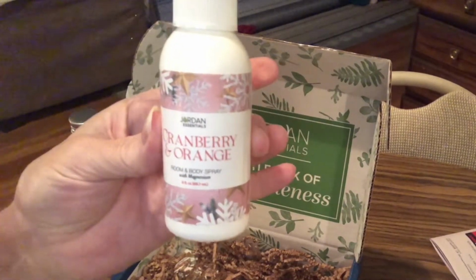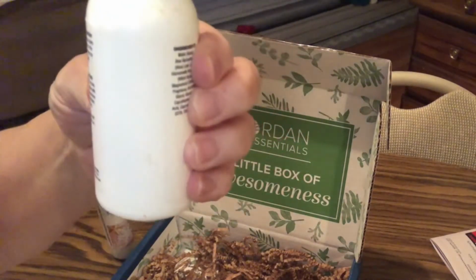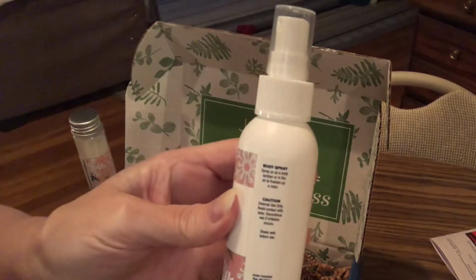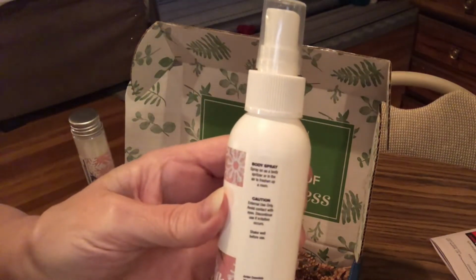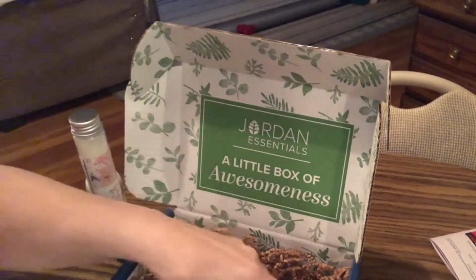Okay, so the next item is cranberry and orange room and body spray with magnesium. Doesn't that sound nice? So you can spray and uplift your mood and your holiday spirit while providing you with the beneficial magnesium. This festive and bright scent is to freshen up a room, car, or spritz yourself with it. Okay, that's really nice. It has aloe leaf juice, witch hazel, glycerin, citric acid. Oh, I bet it smells amazing.